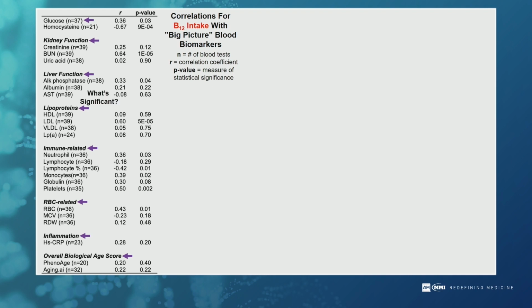All right, so then the next question is, what's significantly associated with B12 intake? So first, we can see that significant correlation with homocysteine. So higher levels of B12 are significantly correlated with lower homocysteine. And I think this is an important point to mention, because I find a lot of reductionism, whereas most people will focus on optimizing glucose, whether it's using a CGM or the lipid panel, and they'll be on a specific diet and they'll say, look at my glucose and look at my lipid panel.